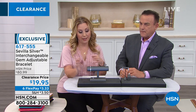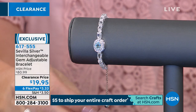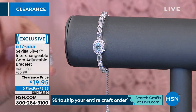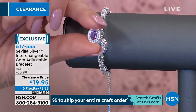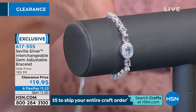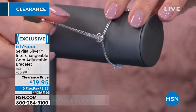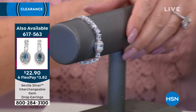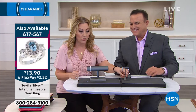This was $80. Okay, so the bracelet we just showed you, Bill changed out. There's the beautiful topaz, genuine blue topaz. We also have a gorgeous amethyst, and let me show you that. This interchanges with a magnet. See that magnet on the back? You just pop it out, and this is for lots of different sizes for the ladies out there. Adjustable bracelet. It's 10 inches, so it's gonna fit a wrist 5.5 inches to 9 3/4. That is pretty amazing. Also, we have earrings that go with it, and also a ring, and all of them come with different gemstones.